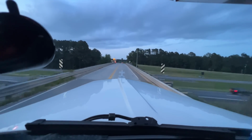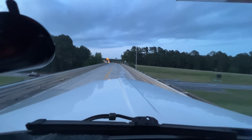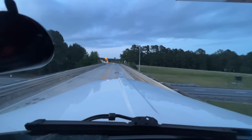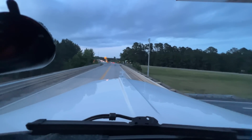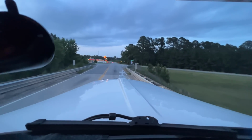What a beautiful night it turned out to be. 78 degrees. We escaped the rain. It's kind of over there by Greenville. It's not out here towards the coast. We're about 70 miles from Charleston.